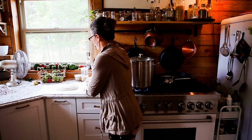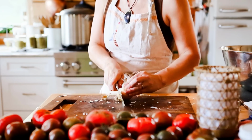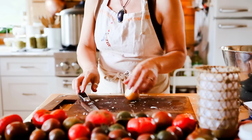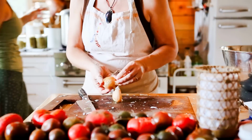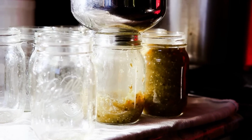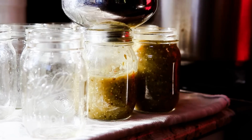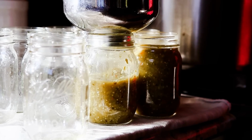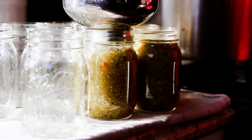I think it's supposed to sit for at least 2 weeks before you open your jars of salsa verde once you've canned them. And this allows for the flavors to, as they say, marry. And it is far more delicious. Salsa verde is one of our favorite salsas, to be honest. A lot of people have never had it, and I'm really surprised when I meet people that haven't had any. Once you guys try this though, you'll be just as sold as we are.